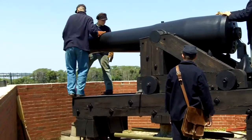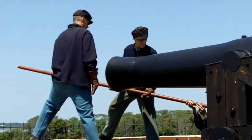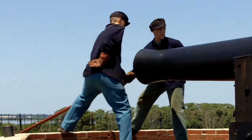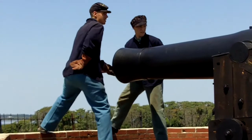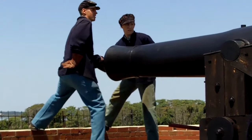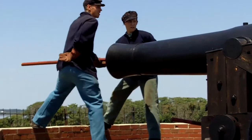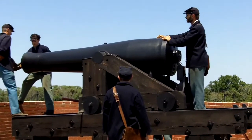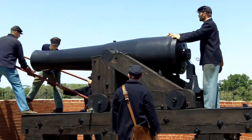There's a new term in the 1864 Ordnance Manual. Gun safety. Use it. That's called a worm. This is a giant corkscrew. We're going to check the piece, make sure there's nothing in there. Now this is the 30th day of their cycle, which means today they will be blank firing. Just the charge, no projectile. That's every 90 days. The Navy gives us a hand with that.